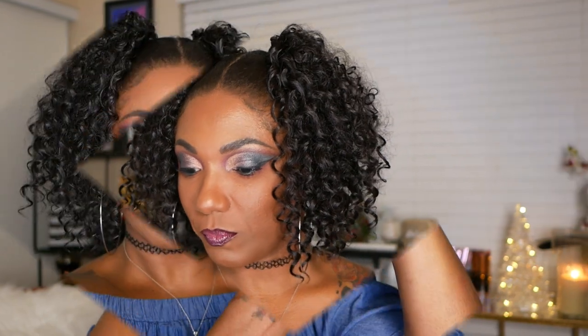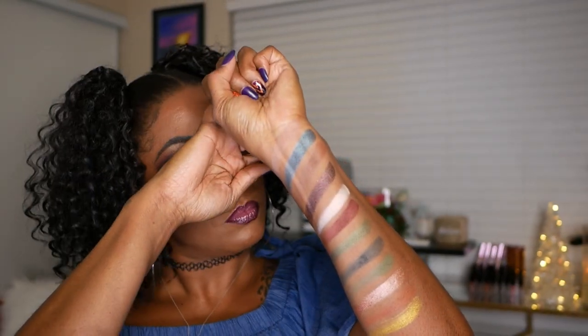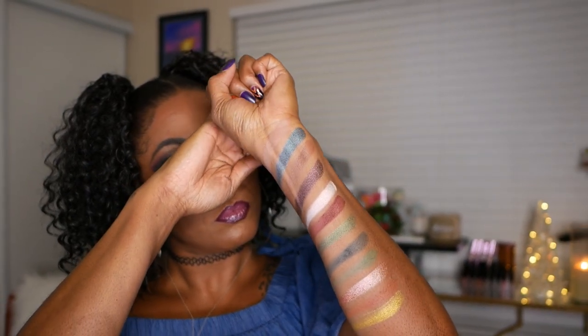Now, this palette, it looks a bit muted to me. The colors look a bit muted. Let's go ahead and do some swatches. Now, first we have Stone, Sapphire, and Clay, Mocha, Ivory, and Sangria, Midori, Infinity, and Matcha, and lastly we have Royal, Chestnut, and Grand.